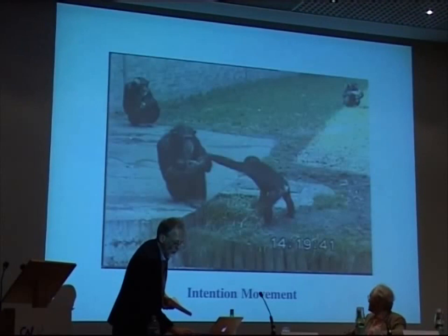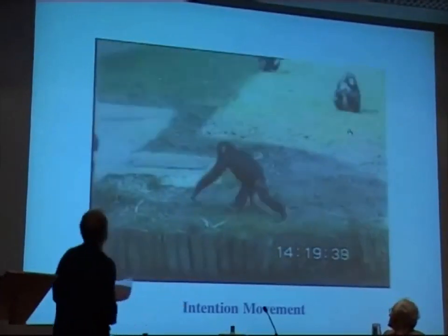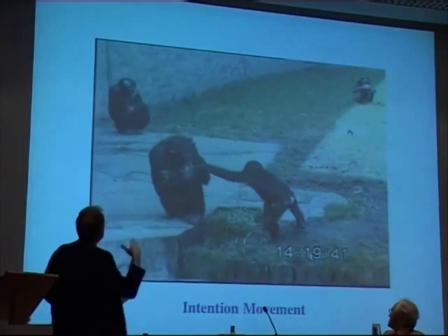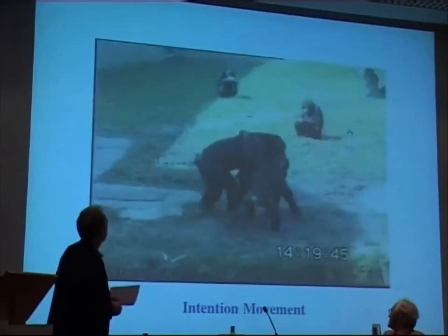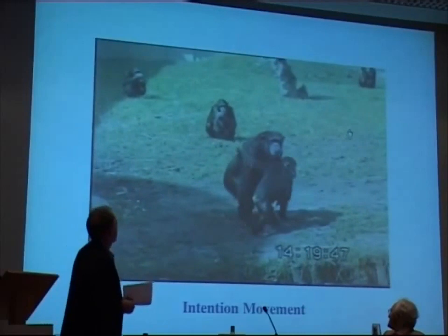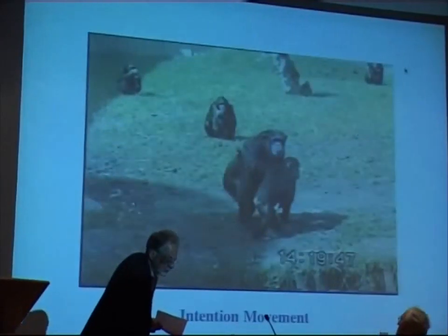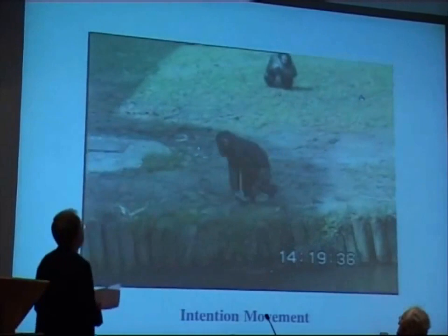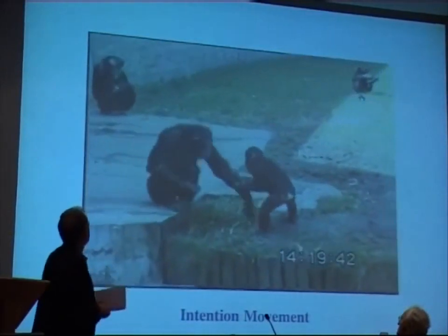So now here's one that I think you'll see. This is a kind of an intention movement thing. Here's a youngster who wants to get his mom to go walking. Now this is not really pulling. This is an abbreviated pulling. Okay? Now, I think you can see there how deliberate that is. That is to say, look at it again. The infant is not really actually tugging. It's abbreviated. It's not physical.